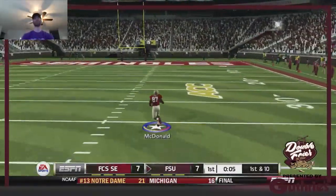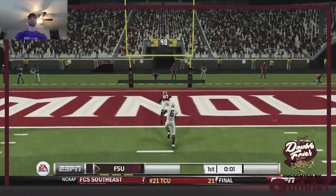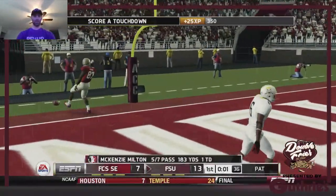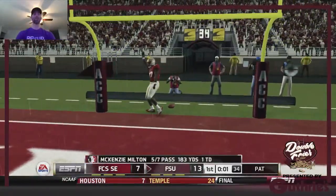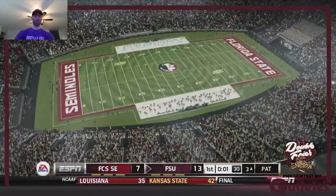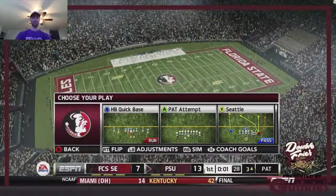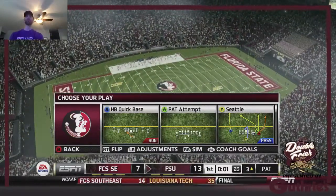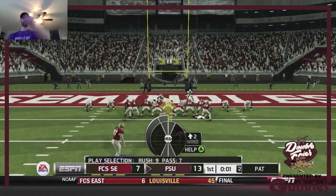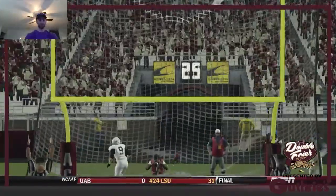And it's caught inside the 30, to the 20, to the 10. Touchdown, FSU! He splits the uprights with the extra point.